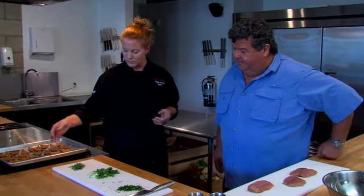Brush on a little bit of olive oil, a little bit of salt, and you're gonna broil them in the oven just until they're golden. It's very fast, so don't even leave the room. It's gonna be about a minute.